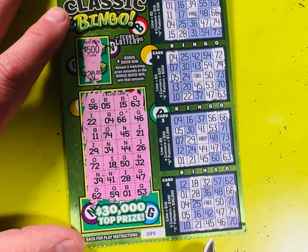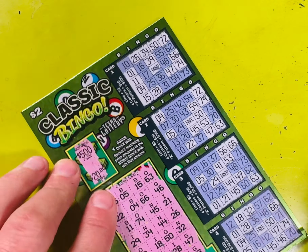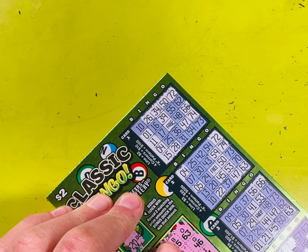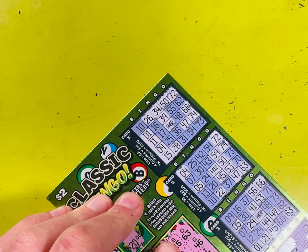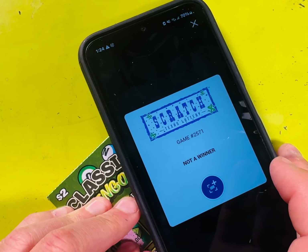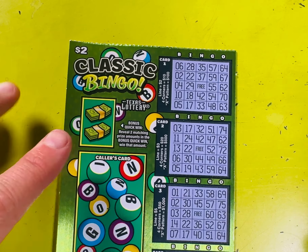I'm just looking for complete lines, diagonals. Don't believe this is a winning ticket. Let's give it a scan. This is ticket number 99 in the pack. Curious to see how we do on 100. Not a winner. Okay, so far I'm out 10, one back five. And this is the last ticket of this video.